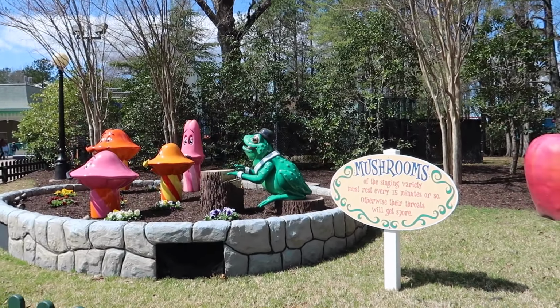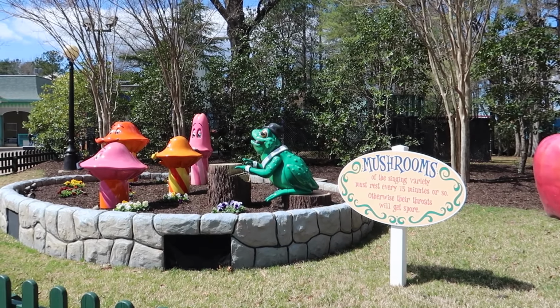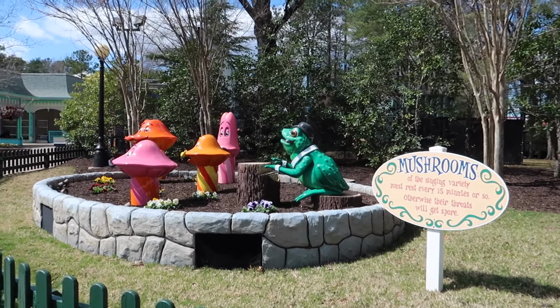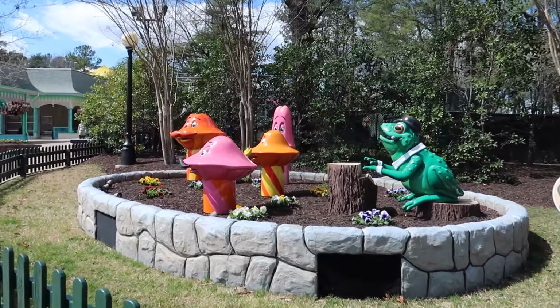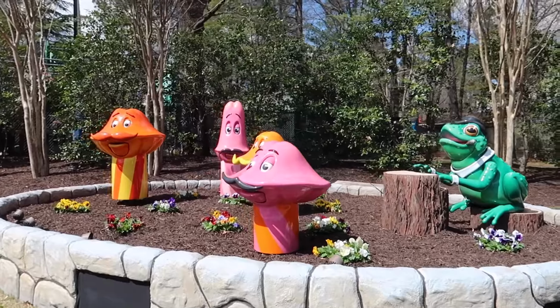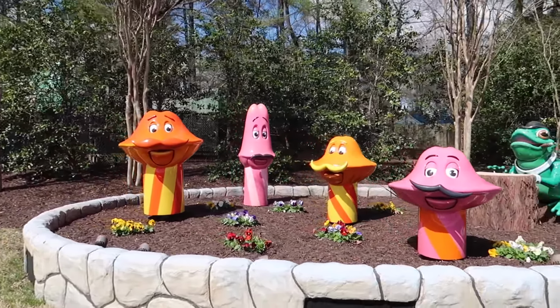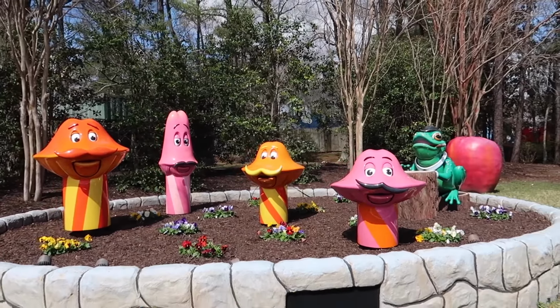So as we're making our way around, we have to stop and look at this frog and these mushrooms. Mushrooms of the singing variety must rest every 15 minutes or so, otherwise their throats will get spore. Are they gonna sing? They look like their mouths move, but they're not singing right now. I feel like I wanna wait to see if they sing, because they're so cute.